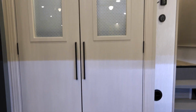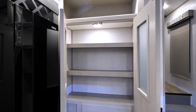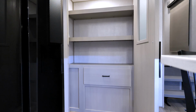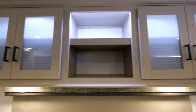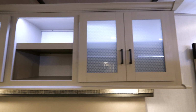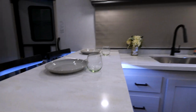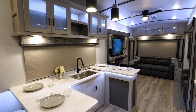I do want to point out before we move out of this kitchen here, we get that extra large pantry that folks love with the Heritage Glen. More and more storage. We don't want you to have to worry about what you can and cannot bring. Don't worry, we have you covered with storage. Last thing to note in the kitchen is that with this being an Elite Series, we do get that solid surface countertops. So that's an upgraded feature.